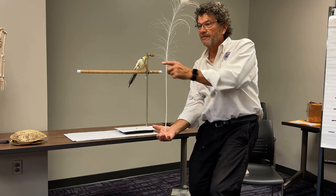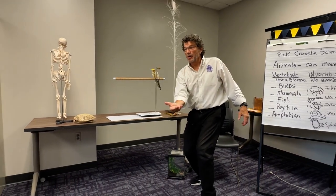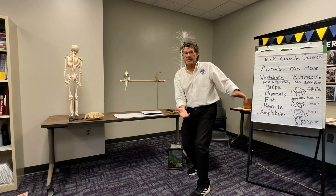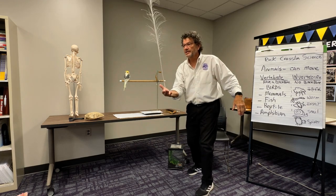This is a peacock feather, and I'm showing off with it. See how I'm showing off? Whoa. I know. And here's the deal. Some birds use feathers to show off. Ready? The boy peacock says, hey, look at me. Look at my feathers. Aren't I cool? Don't you like me? You know what the girl peacock says? No.